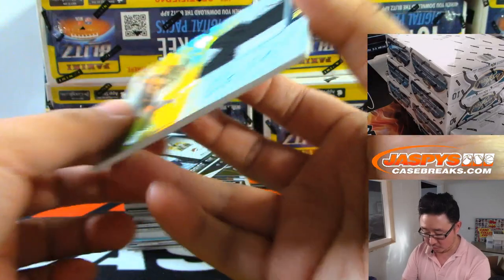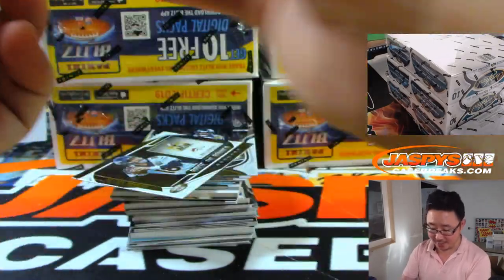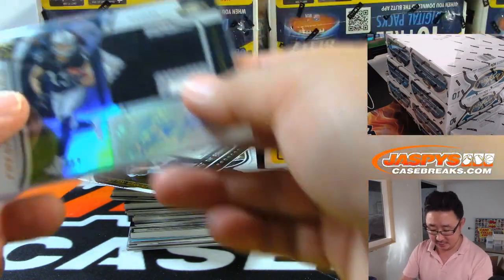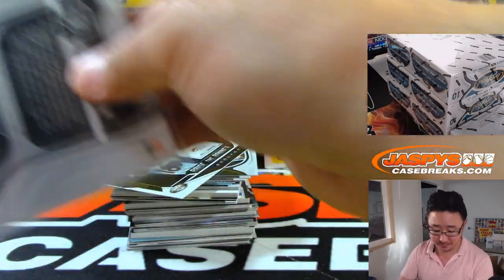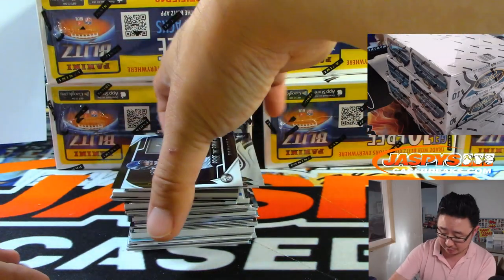There's Hunter Renfro. Nice. Great patch. Nice auto out of $4.99. A lot of great color in these patches for out of $4.99s. Hunter Renfro going to Logan and my Raiders. I'm very excited about my Raiders. Hard Knocks.